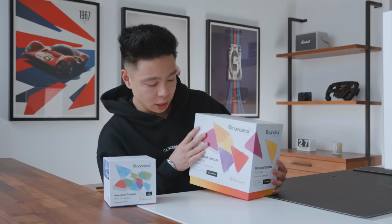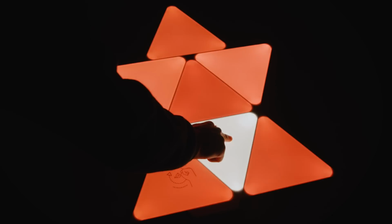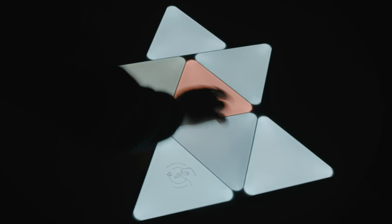And as you can see, it is an all-in-one kit. So as soon as you get this box, you just go ahead and start connecting the cubes, connect it to your phone, plug it into the wall.